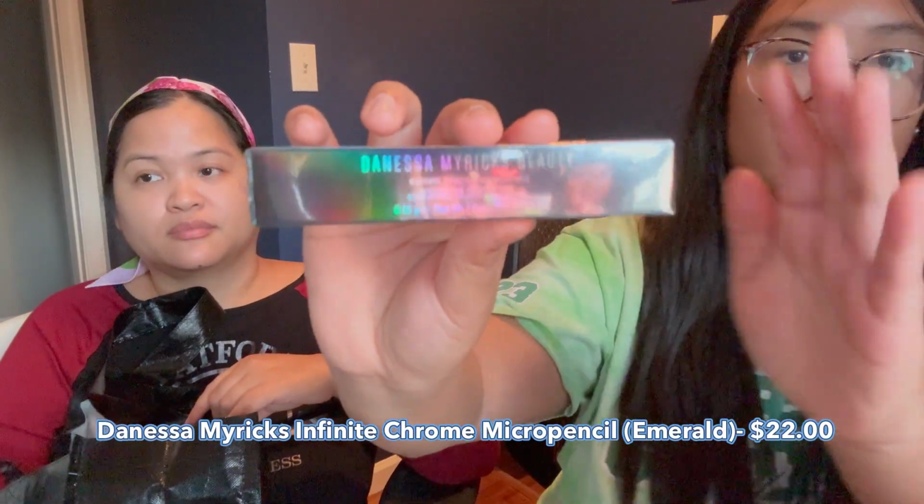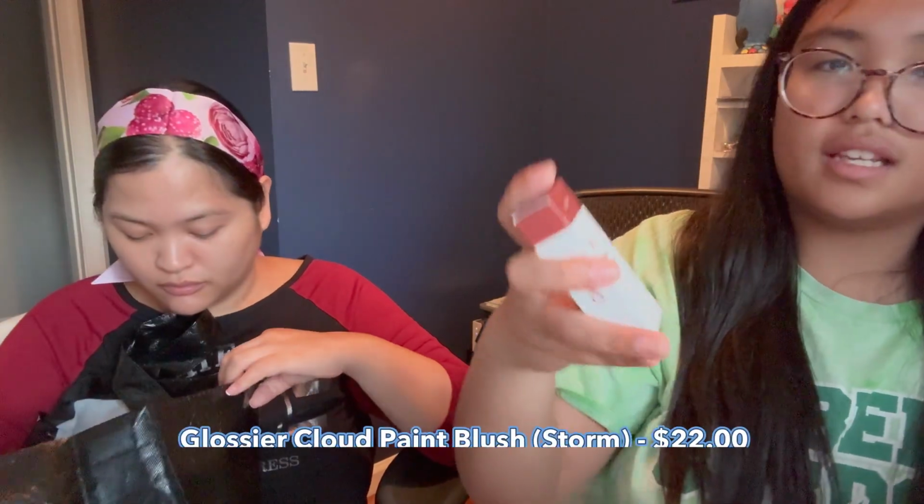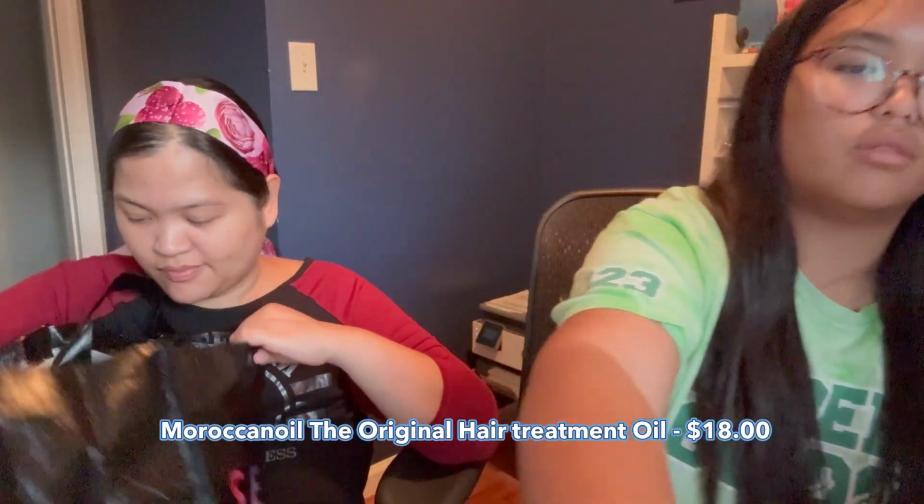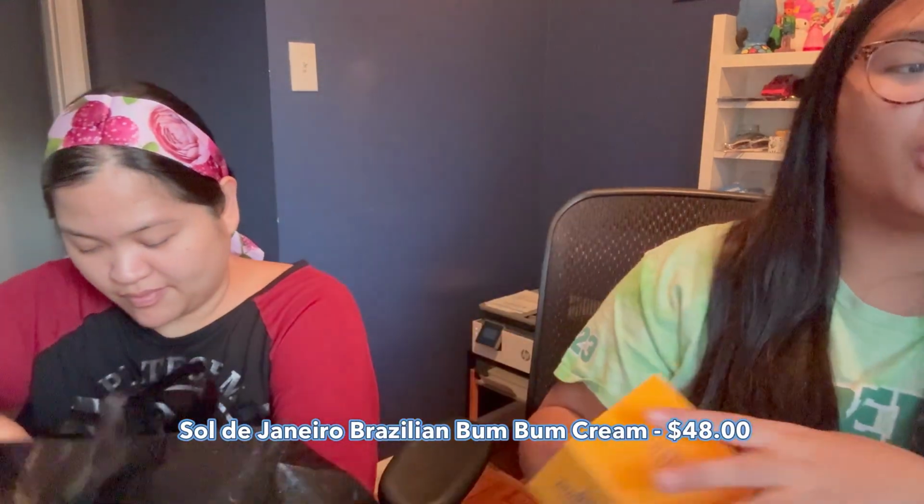The Nessa Myricks Infinite Chrome Pencil, the Glossier Cloud Paint in the shade Storm, Moroccanoil Treatment, I think this is their original one, I don't know. Full size Brazilian Bum Bum Cream from Sol de Janeiro. These are like samples. Yeah, these are like samples from Love Shack, Fancy Replica, Brown Girl Dream.